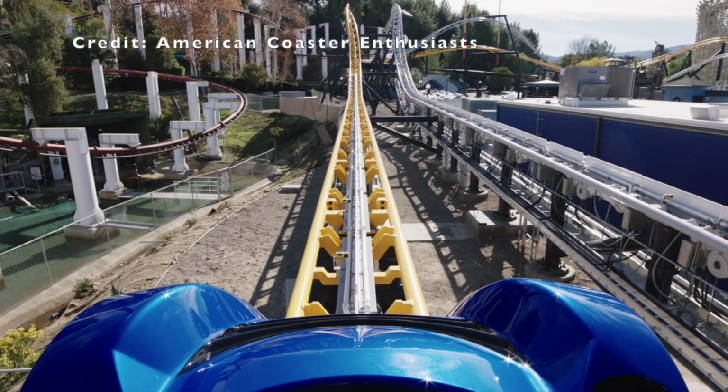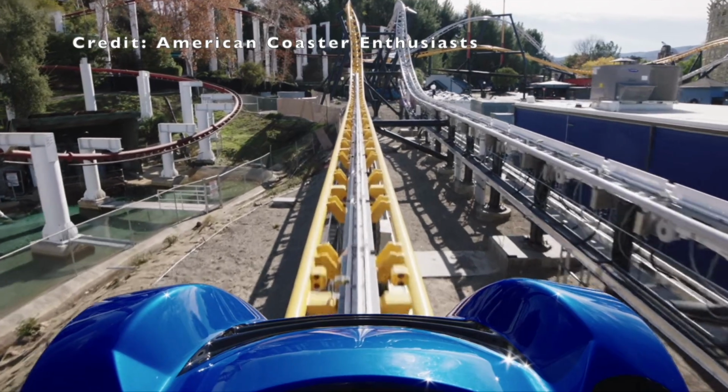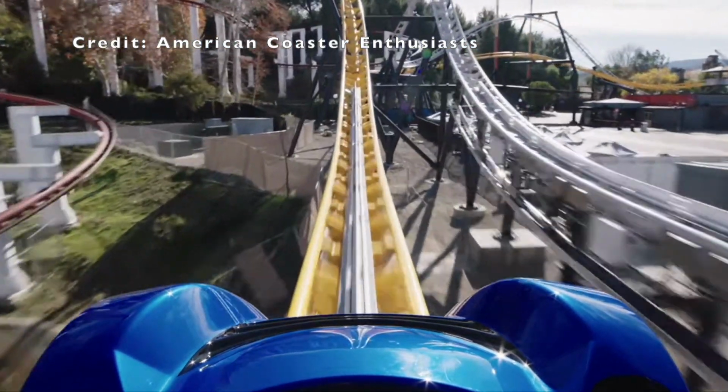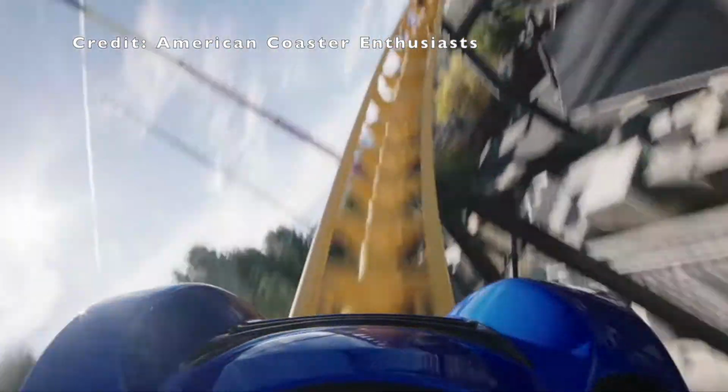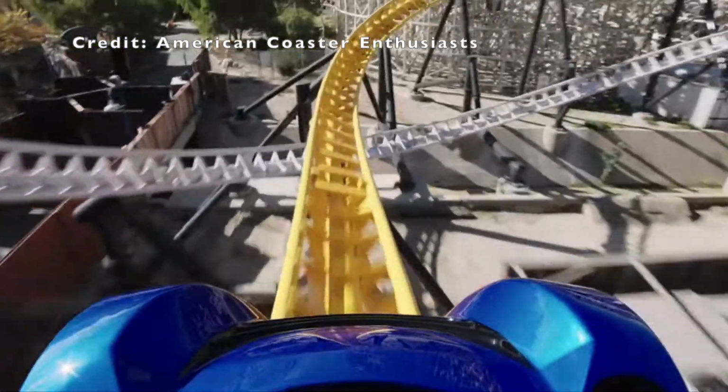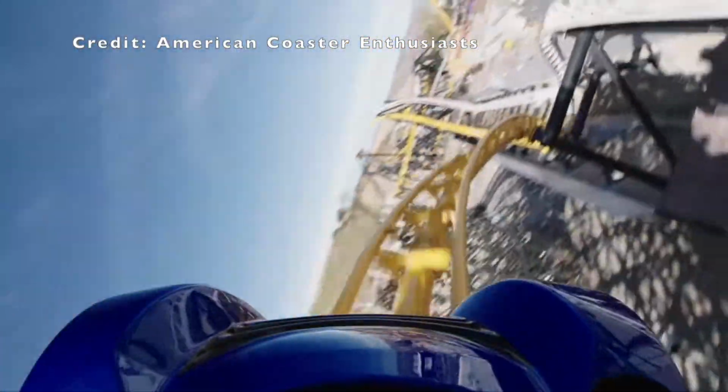Now, what is a Mobius dueling coaster? A Mobius dueling coaster is a coaster that has two tracks, and you get to go on both tracks in the same ride experience. This is different from your typical dueling coaster, which has two completely separate tracks. This approach is much better, and it allows you to experience the whole ride without having to get back in line.